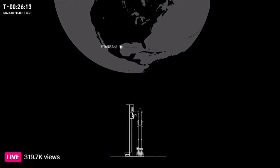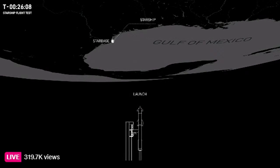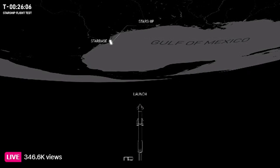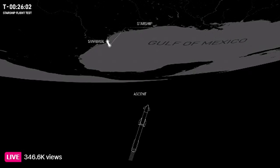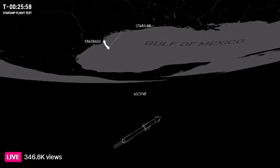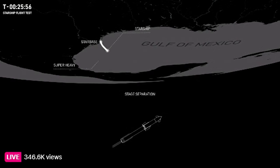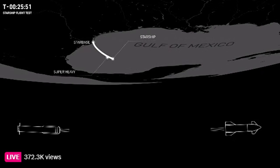Now, about 26 minutes from now, Super Heavy will ignite its 33 Raptor engines and lift off from Starbase. About 3 minutes into the flight, Super Heavy's booster will separate from the ship in SpaceX's second ever attempt at a hot stage separation. That means it'll light its engines while still attached to a partially lit booster. The ship's engines will then remain lit for about 6 minutes during the ascent before entering a coast phase.